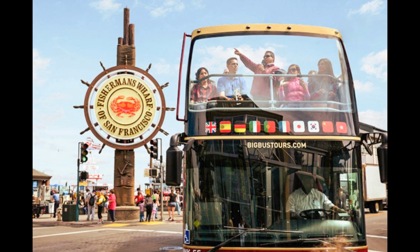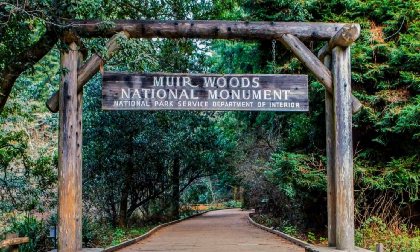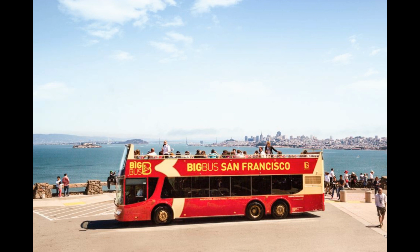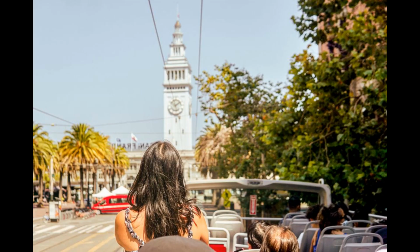As the tour continues, venture into the heart of the city and visit Union Square, the bustling shopping district. Here, you'll find an array of designer boutiques, high-end department stores, and trendy restaurants. Union Square is also home to the famous cable car turnaround, where you'll see the iconic cable cars in action. The tour also takes you through the historic Haight-Ashbury neighborhood, the birthplace of the hippie movement. As you walk through the streets, you'll be transported back to the 1960s, with colorful Victorian houses, vintage clothing stores, and murals celebrating the summer of love.